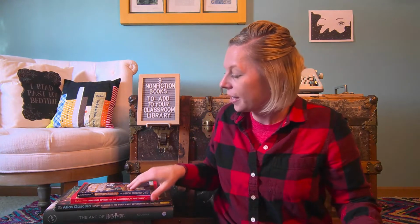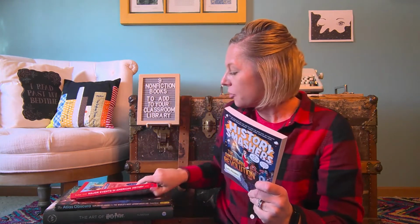Two more that are going to be really great for curriculum connections are History Smashers by Kate Messner and Major Events in American History by Megan DeVarney Forbes. Each of these books delve into major historical events, and they do it in two different ways. This one does it in really brief, short snips. So if you were studying something like the American Revolution, or the crossing of the Delaware, or walking on the moon, you could get a really quick recap in history in like a page and a half.